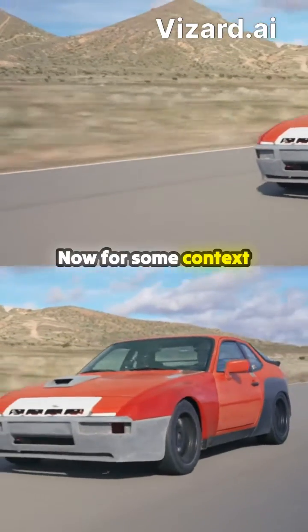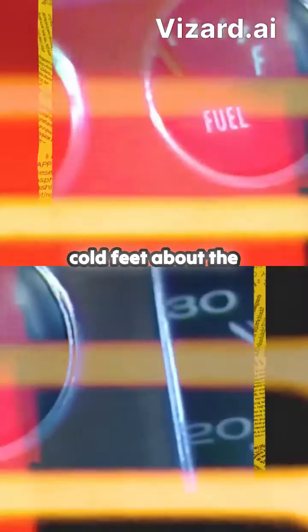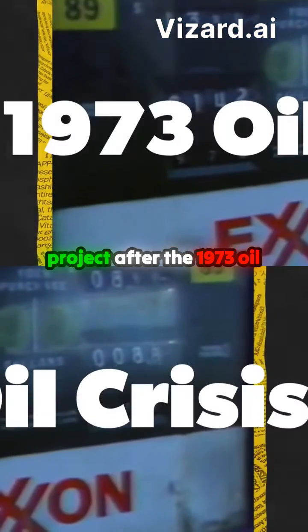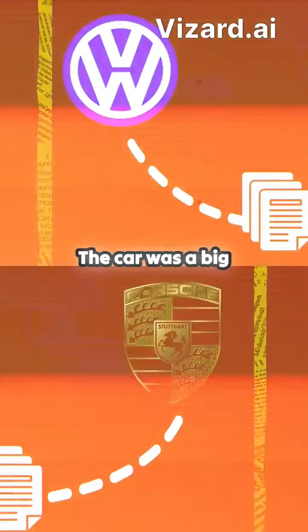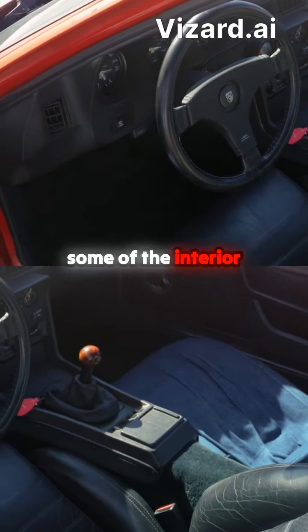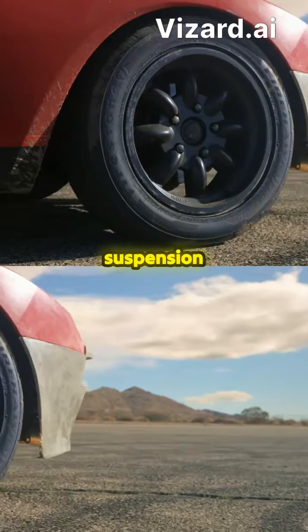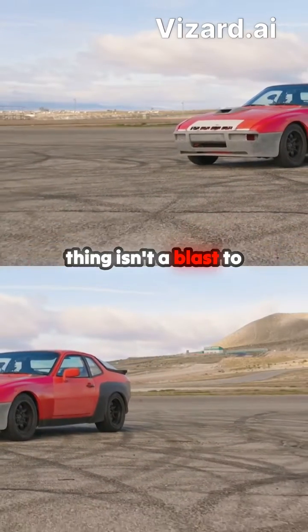Now for some context, the Porsche 924 was originally conceived by Volkswagen, but VW got cold feet about the project after the 1973 oil crisis and eventually sold the rights back to Porsche. The car was a big financial success, but was criticized for being a Volkswagen parts bin car, which you can kind of see in some of the interior stylings and in the suspension. And while it might be a parts bin special, it doesn't mean that this thing isn't a blast to drive.